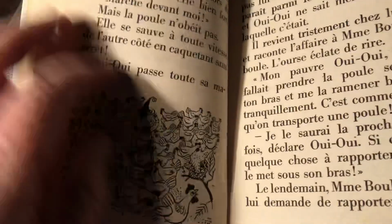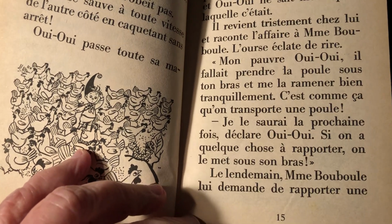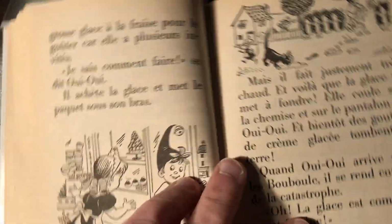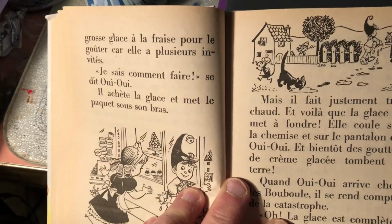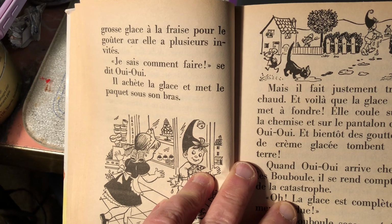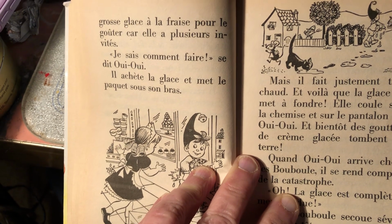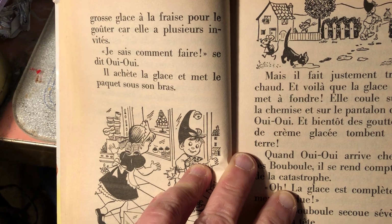Okay, we're going to go back here. The next day, Madame Bouboule asked him to bring back a big ice cream. I think a carton of strawberry ice cream, for the snack, because she has several people. She's having several people over to her home.